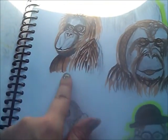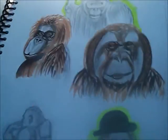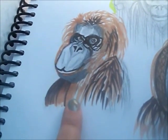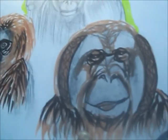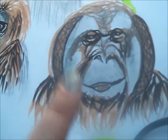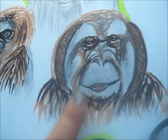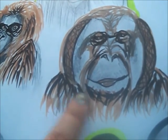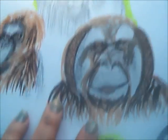This was my first one, this was my warm-up. And this was the mom orangutan. And then, let me see if I can get it clearly for you. Here was my second sketch that I did. He was really hard to draw because he was moving quite a bit. So this was the dad. He was really, really magnificent looking. They all were, just beautiful, beautiful animals.